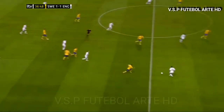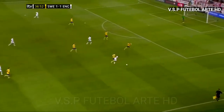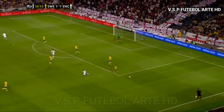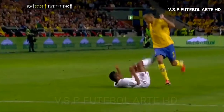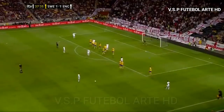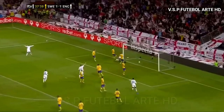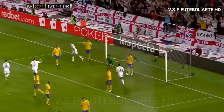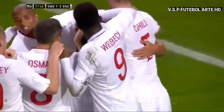Catching Niklic losing out. Osman, good pass to Sterling. England starting to find a little bit of rhythm and fluency. Raheem Sterling bundled over by Martin Olsen. Free kick England. The referee should have a word with Martin Olsen as well. Gerrard with the free kick. And it's bundled in. And Steven Caulker has got a debut goal for England, who lead now in Stockholm.